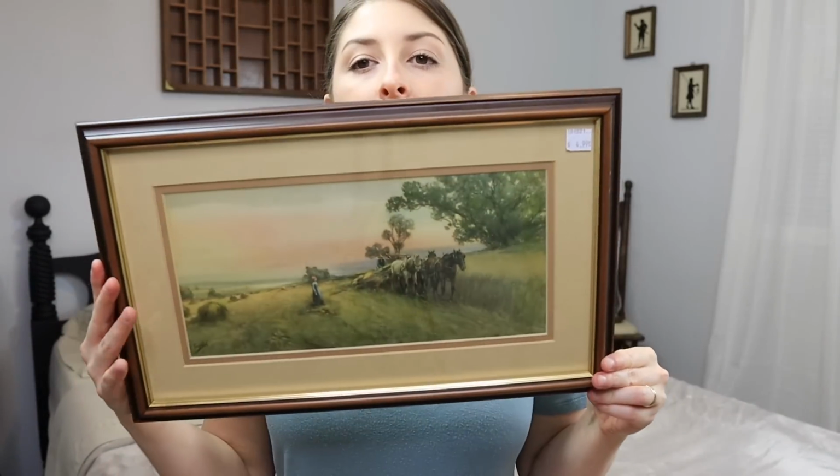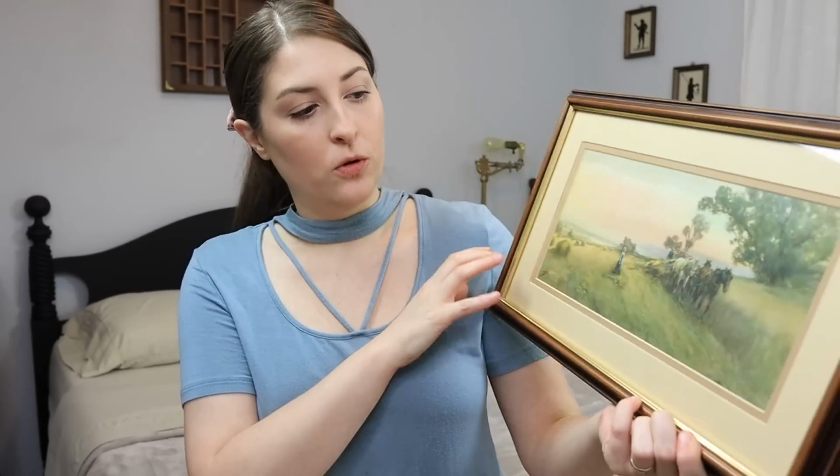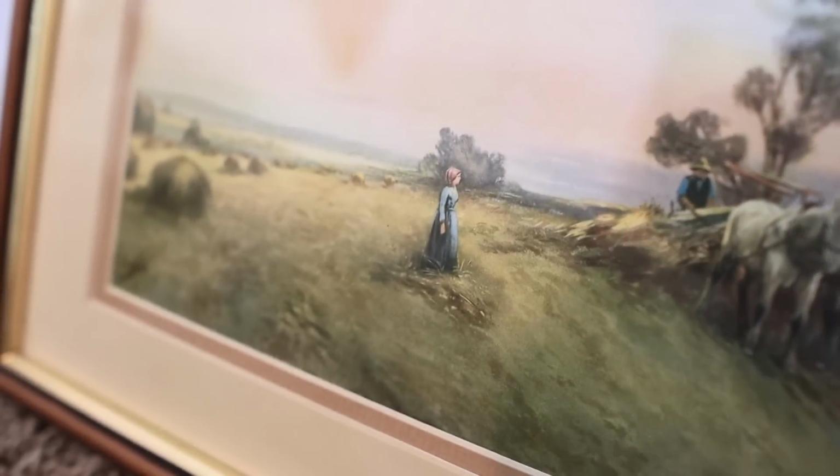So anyways, the next artwork piece is this little one here. I just thought the colors of this one were really pretty. Once again, has like the animal, like landscape thing going on. This one actually reminds me of maybe like Anne of Green Gables or an Amish scene. But that's just what I think of when I look at it.